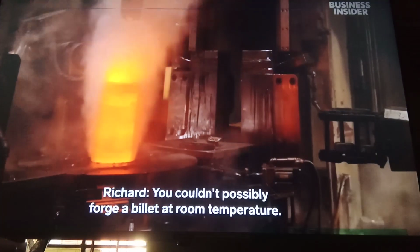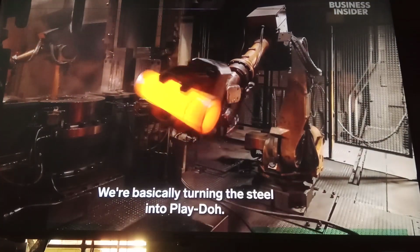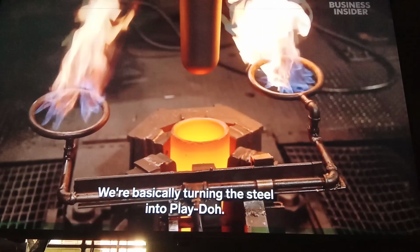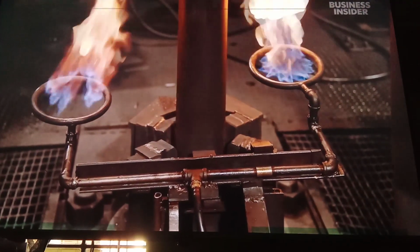Then they heat them for an hour at 2,000 degrees Fahrenheit. This softens them up so they're easy to shape. You couldn't possibly forge a billet at room temperature. We're basically turning the steel into Play-Doh. Then machines stretch and shape the billets into their final form.